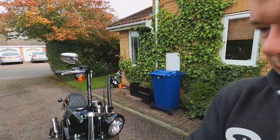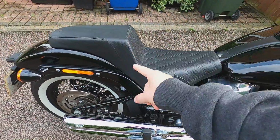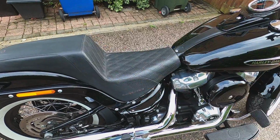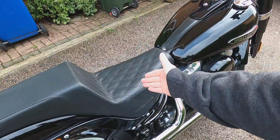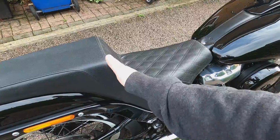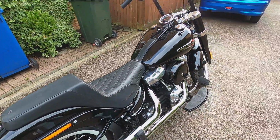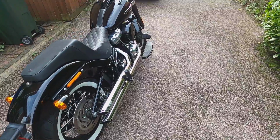So this seat is the step-up seat, as you can see, and for me it's actually more comfortable than the solo seat because with the solo seat you kind of slip off the back a little bit, whereas because you've got this back bit on here, this step, it kind of keeps you in place, so it is actually good for the rider. So that is the bike.